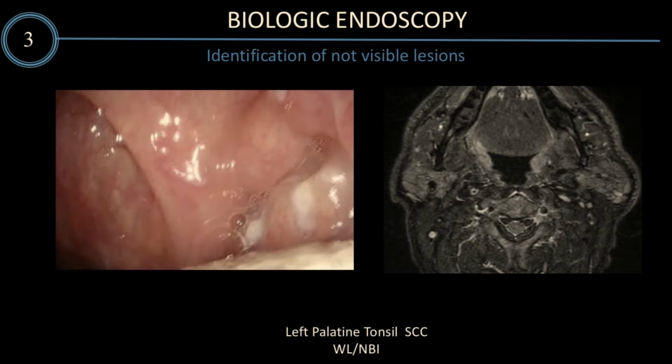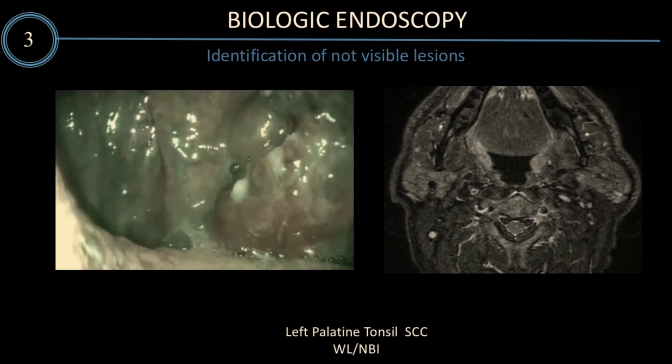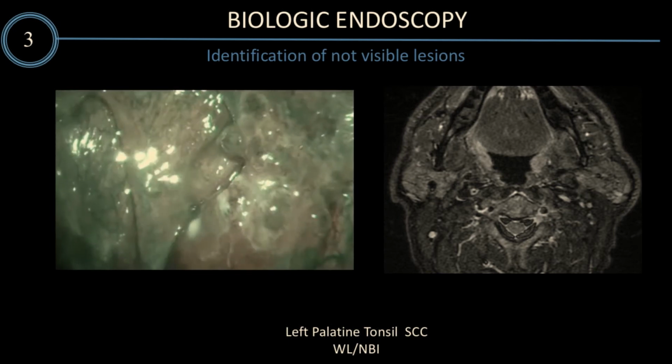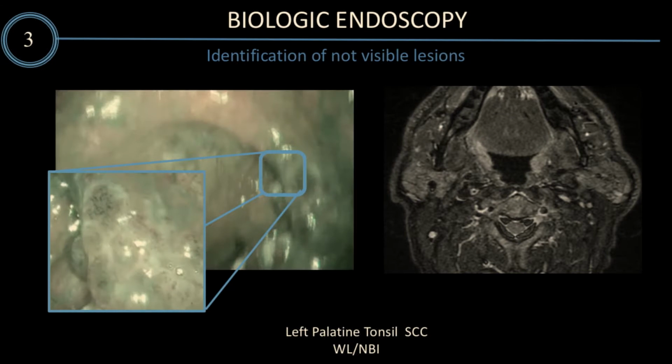This is another interesting case where the patient had neck metastasis without a visible primary at normal endoscopy and MRI. But if you look with NBI, you can recognize a suspicious area in the left palatine tonsil. So in this case, you can target your biopsy and confirm the primary tumor. You can see some atypical vascular pattern on the left palatine tonsil here. You can see here the spot where we took the biopsy to confirm the histology of the lesion, not visible with the standard workup.